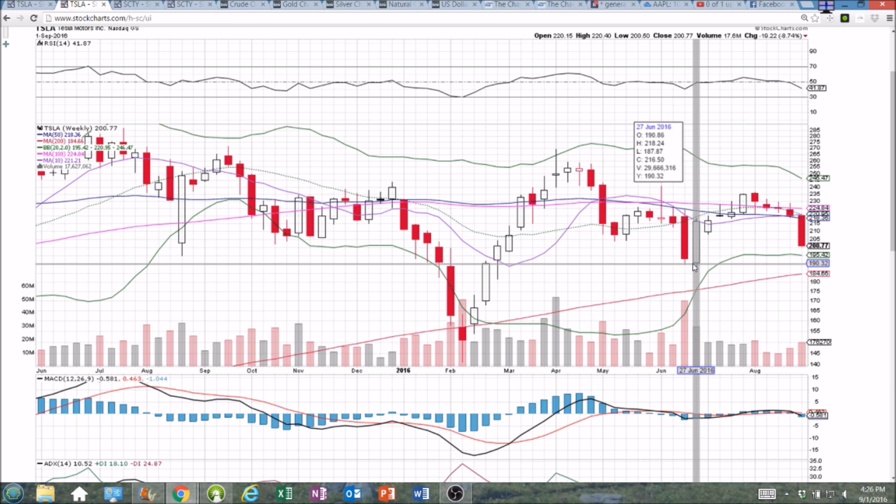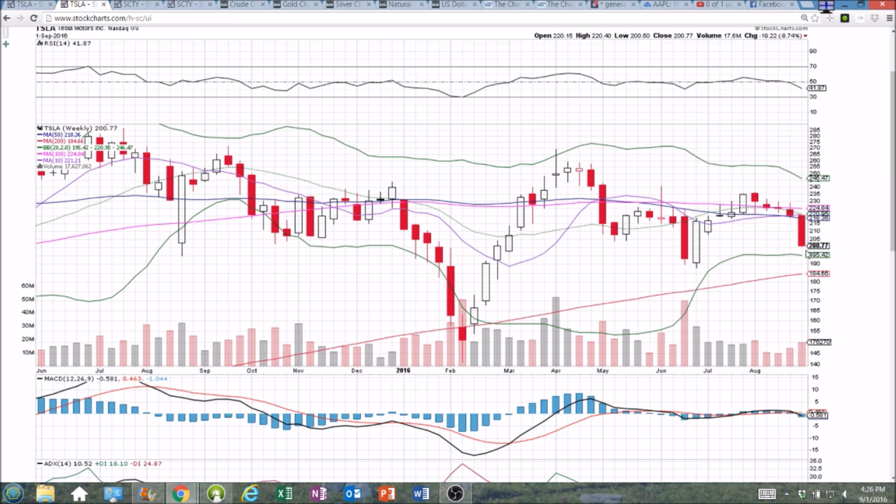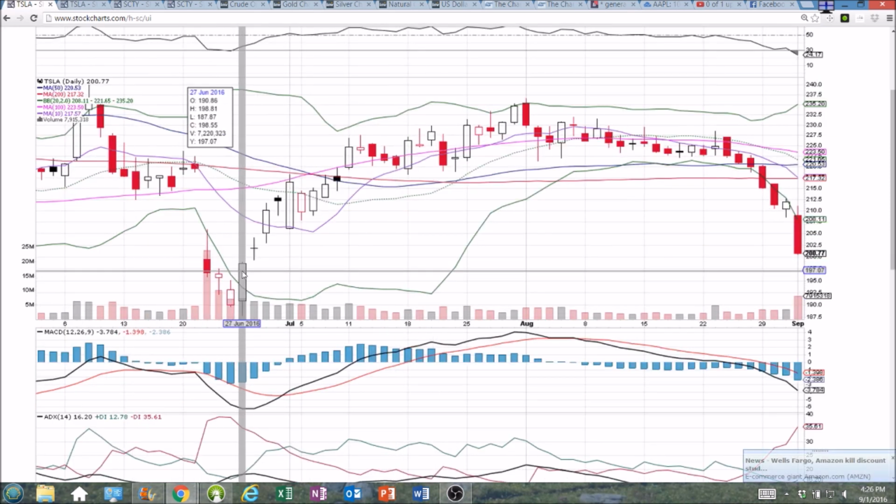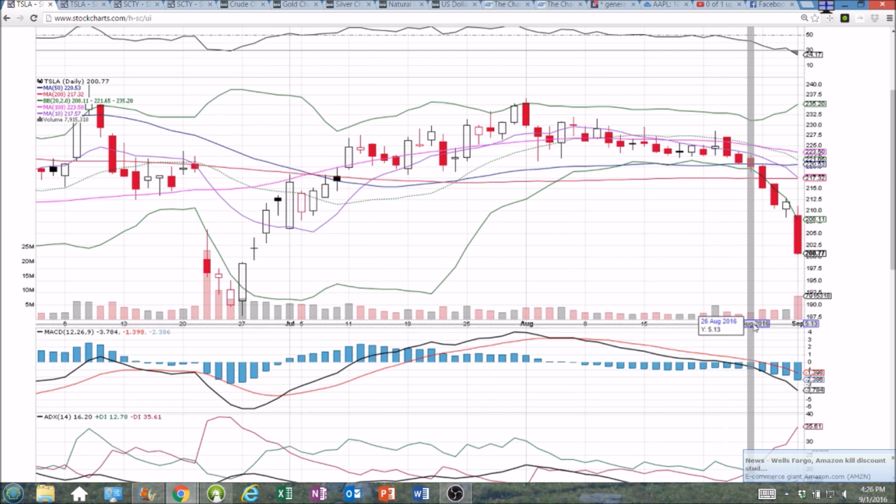And so I would expect to hold 187.87. That means we could pull back all the way to 190 and still maintain it. But my target is that gap fill, 198.87. And I think tomorrow we may get one last bear push to the downside before getting a short-term bounce.